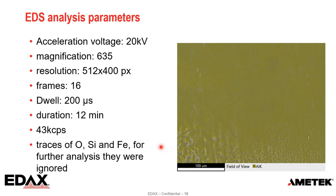The parameters for the EDS analysis were selected with an acceleration voltage of 20 kV, a magnification of 635, a resolution for the EDS mapping of 512 by 400 pixels with 16 frames, a dwell time of 200 microseconds with a detected count rate of 43,000 counts per second. The EDS mapping takes 12 minutes, and during the elemental analysis, oxygen, silicon, and iron were detected. But for further analysis, the elemental traces were ignored.